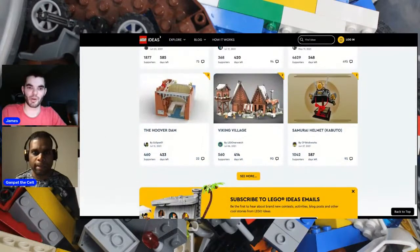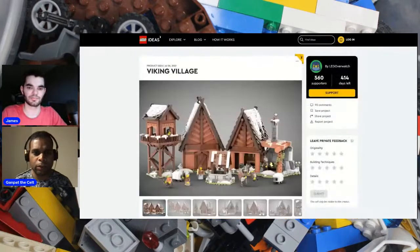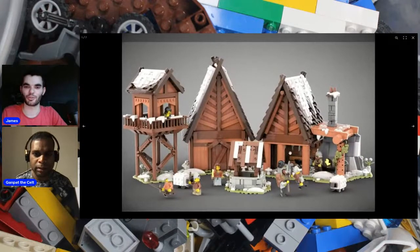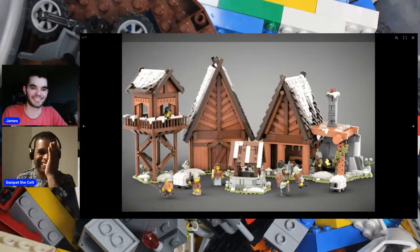Viking village, might as well. Oh, Hoover Dam. That's cool. Oh, the Hoover Dam. Wow. Yeah, that's too brownish. Right? Yeah, it looks like they've just done all over all the buildings. Explosive diarrhea everywhere. But yeah.